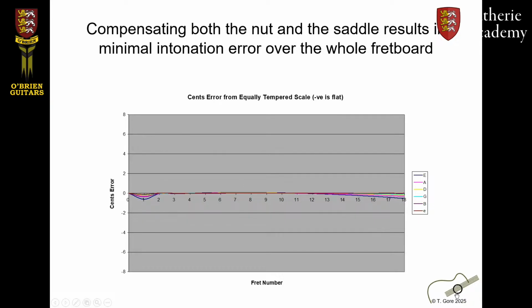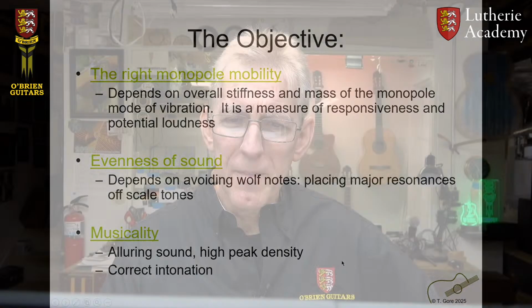Trevor, can I ask you a question real quick? Yeah, go for it. I get this question a lot. People ask me all the time, okay, if you compensate on the nut, open tuning, open strings, okay, but as soon as you fret the string, doesn't it cancel out that compensating you did on the nut? And I know what you're going to say, but I'll just let you say it.